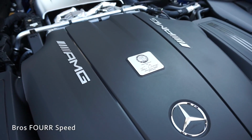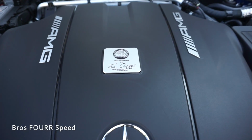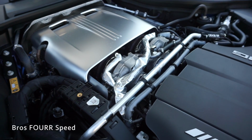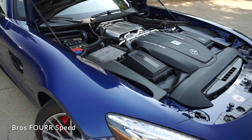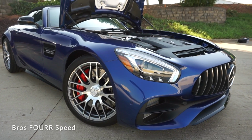And with a curb weight around 3,500 pounds, 0 to 60 comes in at 3.7 seconds with a top speed of 196 miles an hour. The turbochargers are mounted in the top of the engine to eliminate turbo lag and make the engine a little bit more compact, and the actual engine does sit behind the front axle, making this a mid-mounted front engine.